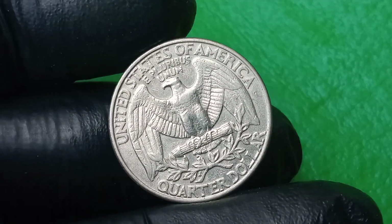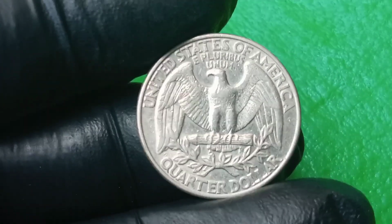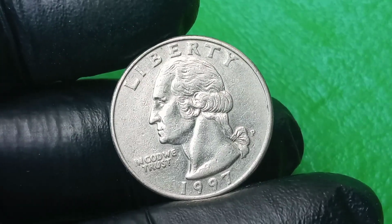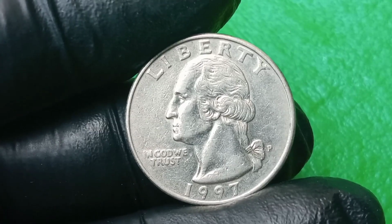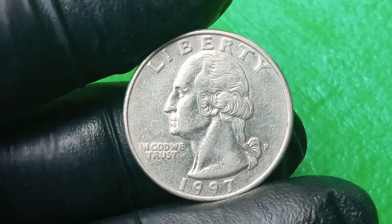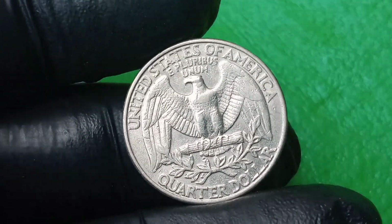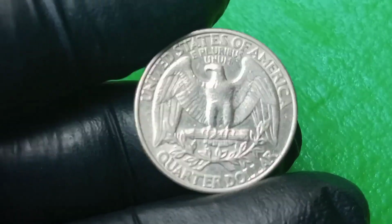And speaking of mules, yet another theory surrounding this coin's immense value is that it may in fact be a mule error, where the obverse and reverse dies do not match and were never meant to be paired together. And while there is still debate about whether this particular 1997 quarter fully qualifies as a mule, some experts have pointed out subtle inconsistencies in the reverse design elements, particularly in the positioning of the eagle and the spacing of the words United States of America and quarter dollar, which if proven to be from a mismatched die pair could elevate the coin's value even further.